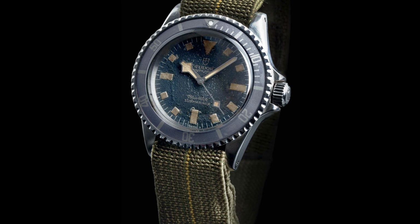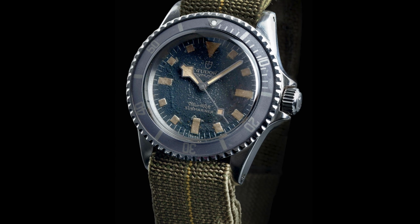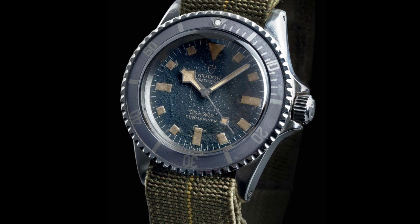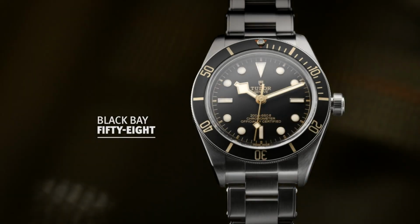The Tudor Pelagos is closest in design to the original Tudor Snowflake from 1969, an evolution of the Submariner lookalikes that came before. This new face with the squared-off indices was designed to max out the lume to give divers better visibility of the dial. This is where the Snowflake nickname came from, with the hour hand gaining those right angles at the tip. This design language is echoed once again in the Black Bay range and forms part of Tudor's design DNA.